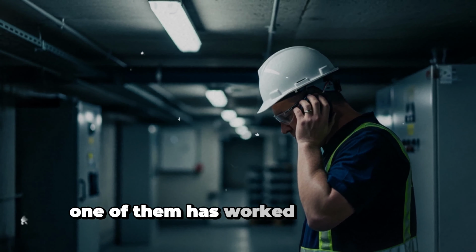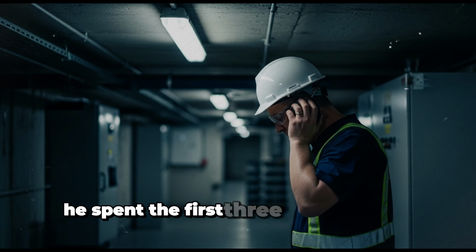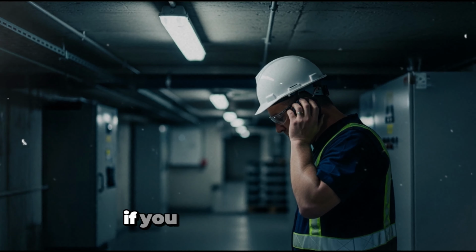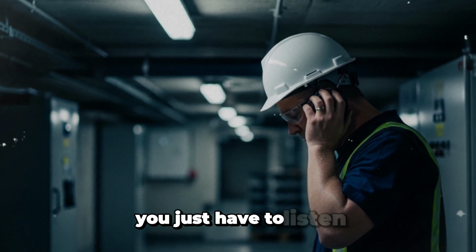One of them has worked in facilities management for 9 years. He spent the first 3 in a shopping center, then a hotel, then this building. He says that buildings are all the same if you learn to read them. Every building tells you what it needs. You just have to listen.